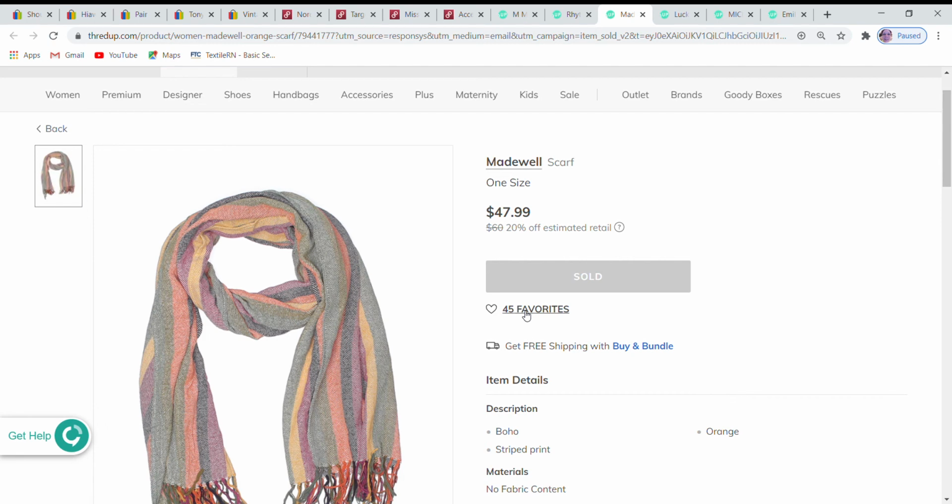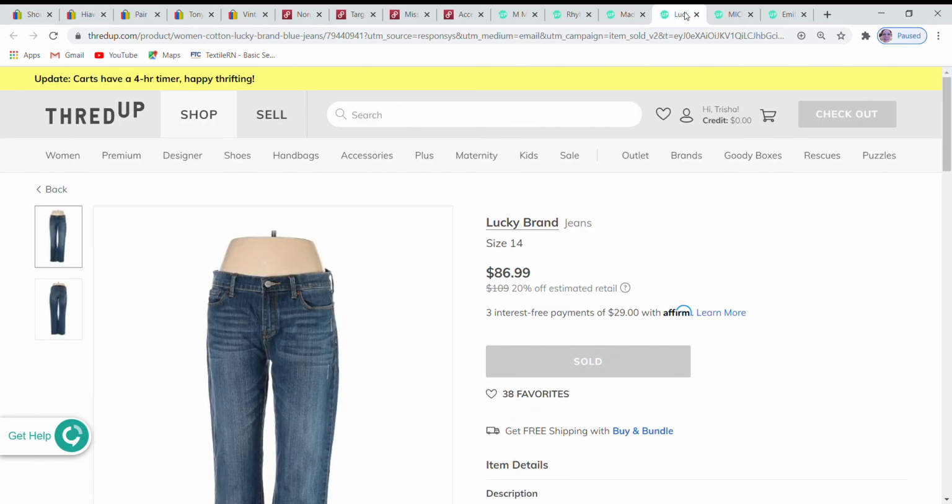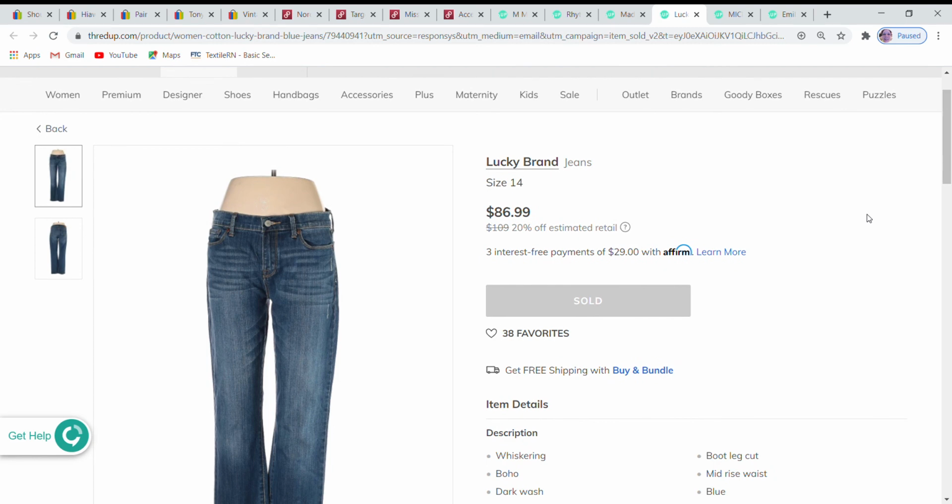And there is a scale, a calculated scale. So if an item sells for $47.99, you will get X percent. And so I've had 2 items now here sell for $47.99, and on both of those I received $13.92. And I do have a whole series kind of showing my journey and everything through selling on Thredup. I do have a playlist on that.